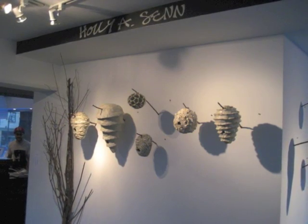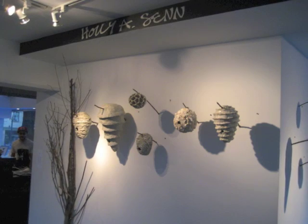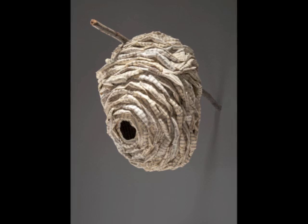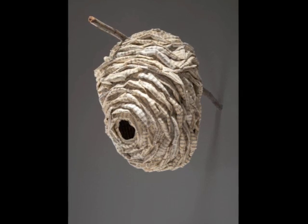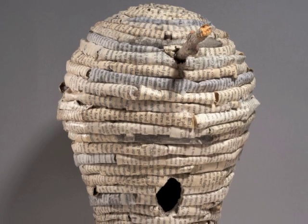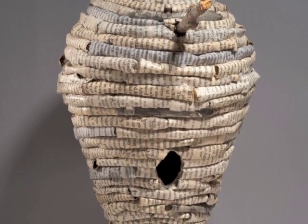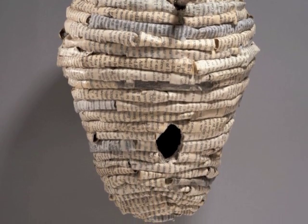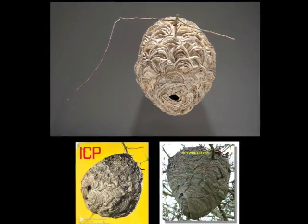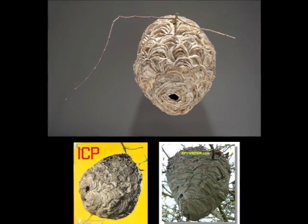For an installation at a hotel gallery in Portland, I responded to the site with the analogy of hotel as a temporary place to stay. After some research, I decided to create paper wasp nest sculptures for the installation, which I called Inhabit. Here's one of the wasp nests I created and two of the images it's based on.